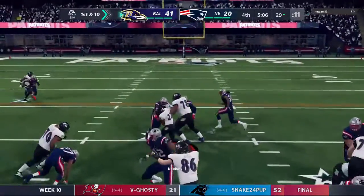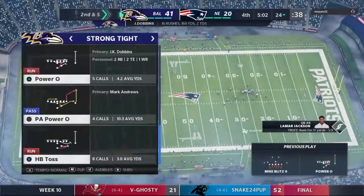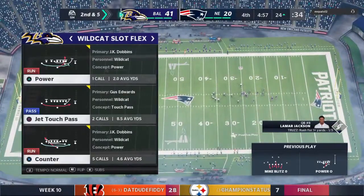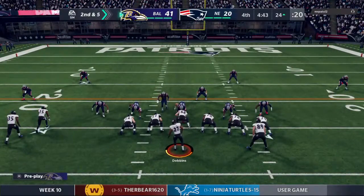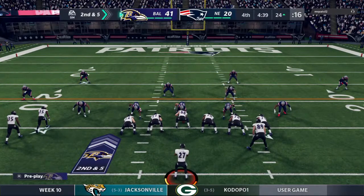On 1st and 10, it's Dobbins. Stopped at the 24-yard line after a gain of 5. Oh, that's one to warm the hearts of all those old-school football players, isn't it? Tough, hard, gritty run. Got behind his pads, bowled over a few people. Look at that one, right up the gut. Saw it through 3 quarters. No reason to lighten up now.